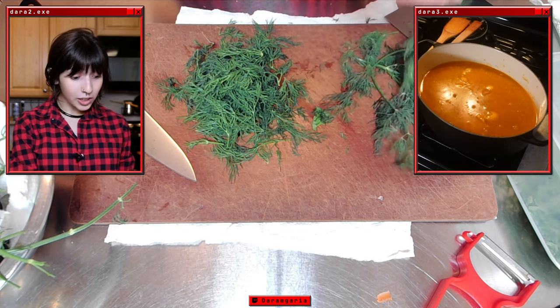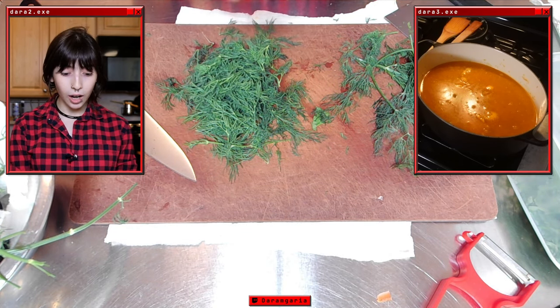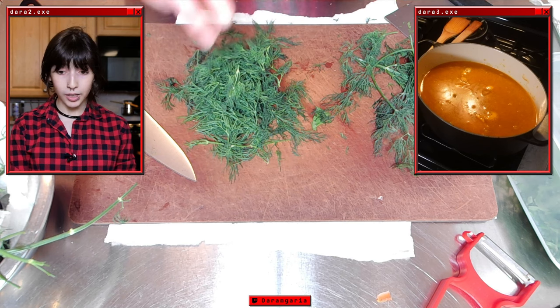So guys, I know this looks like a lot of dill. In fact, it might even be too much dill for the soup, but the entire goal of it is that we use it up so that we don't have to worry about it later on.